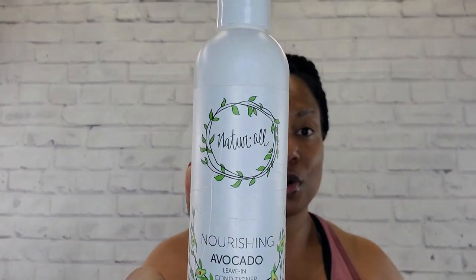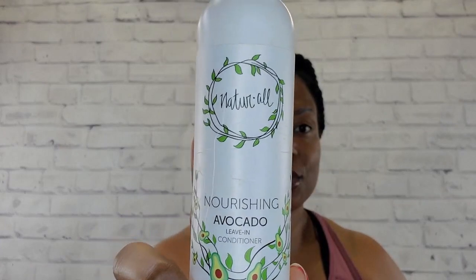And the two that just happen to be right here are the Nourishing Avocado Leave-In Conditioner from Natural. I know you all have probably seen this brand before. They are one of those raw ingredient companies that uses real avocados and real food and plant-based ingredients in their products that you have to keep refrigerated because they're that fresh. They did some sort of clearance sale a little while ago, and I thought that's a great time to try some of their products.